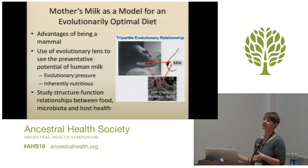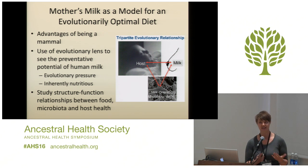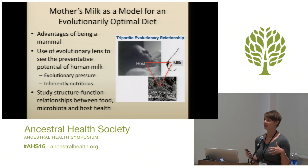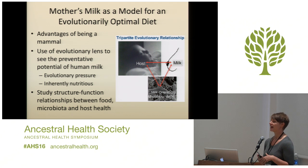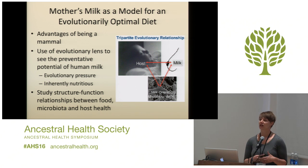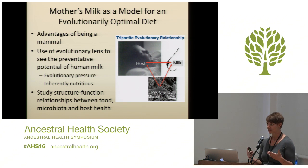So you can take away all the other dietary confounding factors in order to get at the root of these relationships. In addition, we can also look to milk for insights into evolutionary optimal development in general. So for example, human milk contains a lot of components that help the development of the gut. So a lot of trophic factors, hormones, and other immune factors that help protect the gut and promote the development of the gut, since infants are born with such an immature gut.